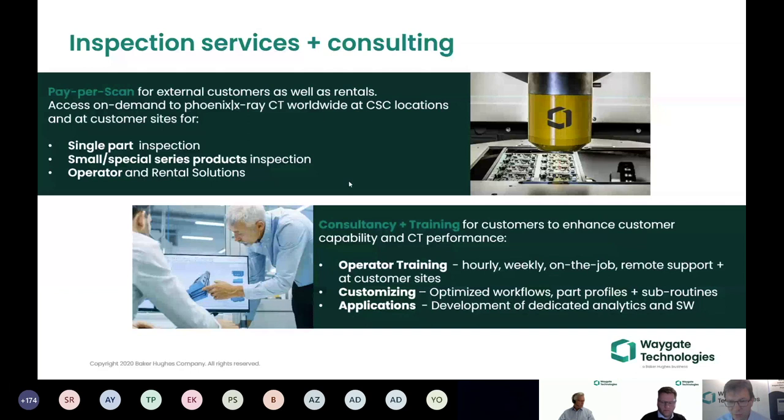So that is an overview of our history, of our overall Waygate portfolio, the X-ray legacy brands, and the portfolio and the industry segments and challenges we are trying to address. Now I come to, and that goes a little bit more into the details, what we have, what did we create recently?